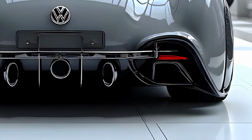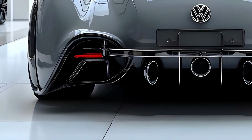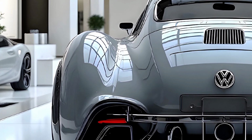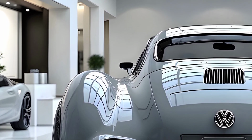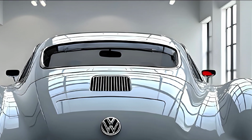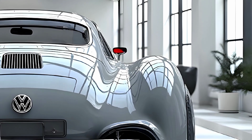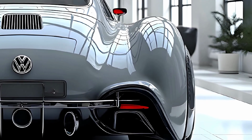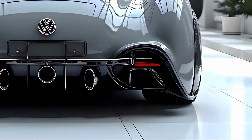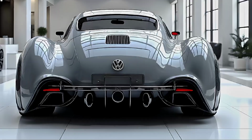The 2026 Volkswagen Karmann Ghia is one of those rare cars that blends timeless heritage with cutting-edge innovation. Today on Elite Car Updater, we're diving deep into what makes this modern revival so special, exploring every detail from its interior and exterior design to its performance and, of course, the price. This isn't just a car. It's a statement piece for Volkswagen, and it's turning heads for all the right reasons.